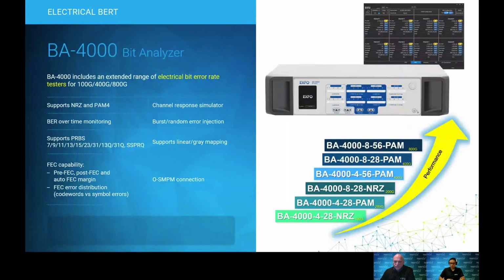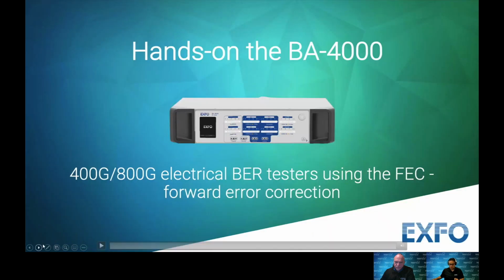As I said before, one of the key elements in the end-to-end transceiver testing solution is the electrical bit error rate tester, the BA4000. This is a family of products with different models with capabilities going from 100 gig up to 800 gig, powered with FEC capabilities and supporting NRZ and PAM4 signals. So to go into more detail, I propose to see the video that was prepared by Camille. So let's check it out.